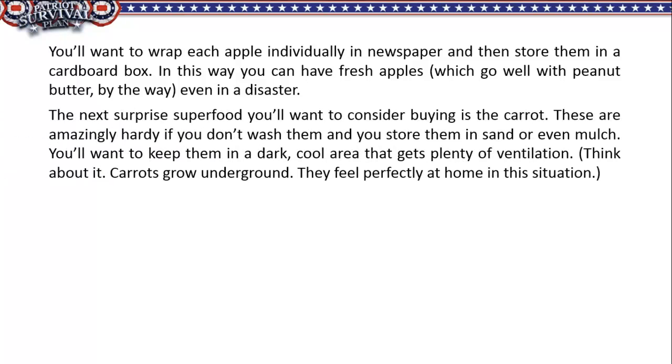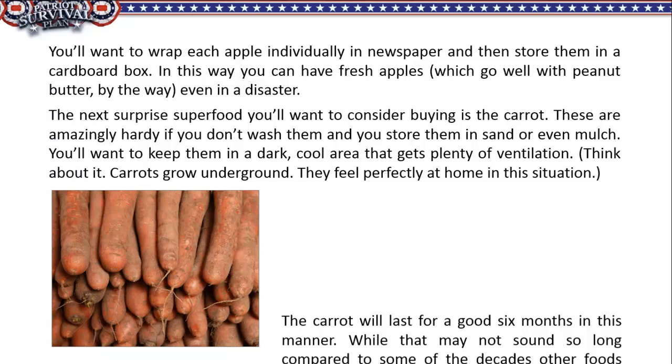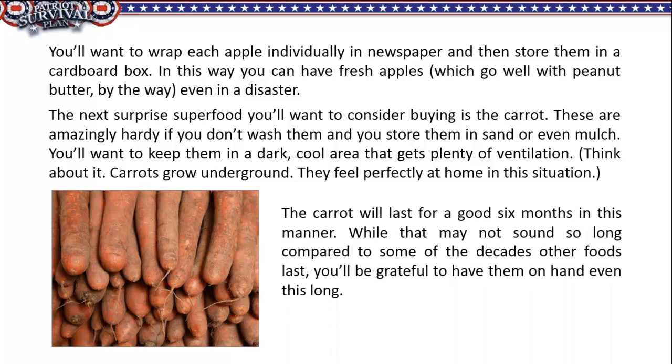The next surprise superfood you'll want to consider buying is the carrot. These are extremely hardy if you don't wash them, and you can store them in sand or even mulch. You'll want to keep them in a dark, cool area that gets plenty of ventilation. Think about it. Carrots grow underground. They feel perfectly at home in this situation. The carrot will last for a good 6 months in this manner. While that may not sound so long compared to some of the decades other foods last, you'll be grateful to have them on hand even this long.